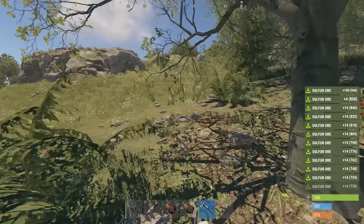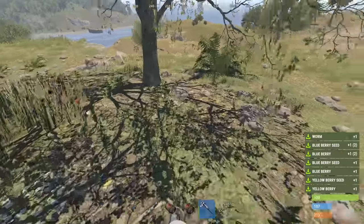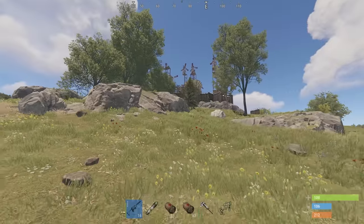Another sulfur node. Don't get greedy, Seb. Look at the nodes here. And they're smelting furnaces. I'm leaving. I am leaving. Please no raid me. Hey, friendly. Please no raid. No, thank you.